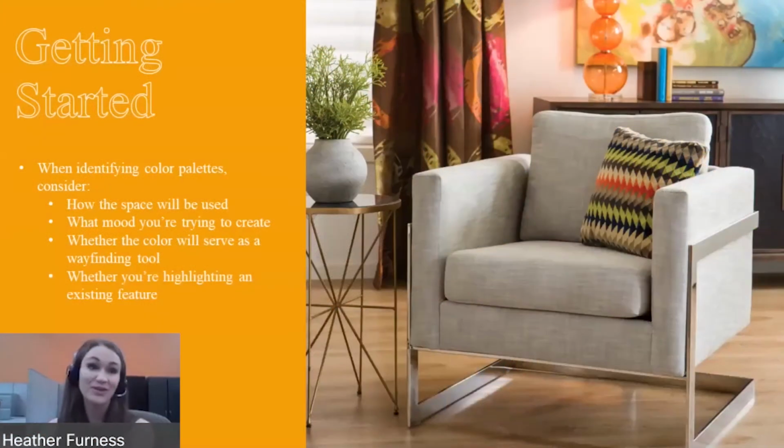So, getting started with color. Start by identifying the tone or the experience you want your space to have and select colors that are reflective of that. Easy to switch out accent pieces provide a great opportunity to try new colors. And then think about the architectural features that you want to highlight and how color can help reinforce those.